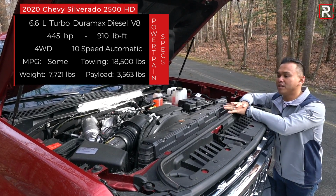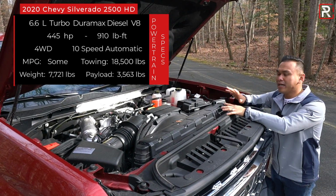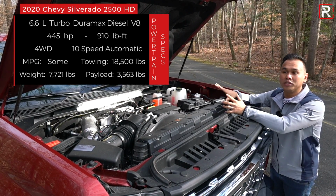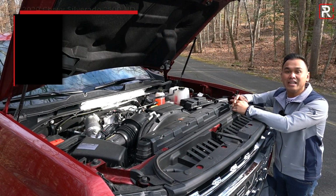Now, I had trouble finding the actual weight of this truck. I estimate this truck weighs just under 8,000 pounds, which obviously is not light. If you guys go for the dually versions, those can probably top out at around 8,500 pounds.